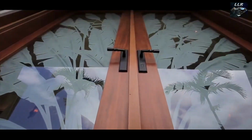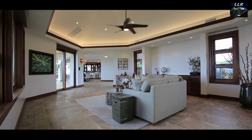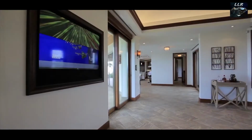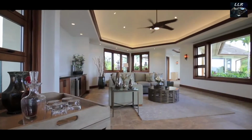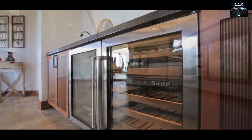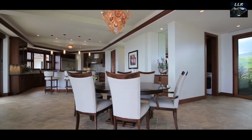Translated from Hawaiian to mean the house to seek your best life, this one-of-a-kind estate embodies its name in every way imaginable. Located in South Maui, this Makena jewel's open floor plan encourages a harmonious balance of indoor-outdoor living, and a truly one-of-a-kind space to make memories that will last a lifetime.